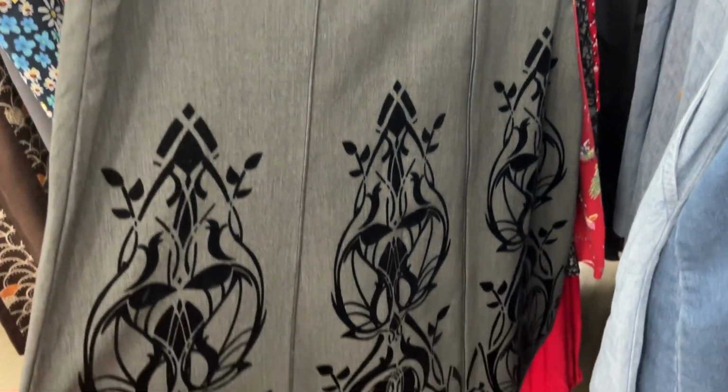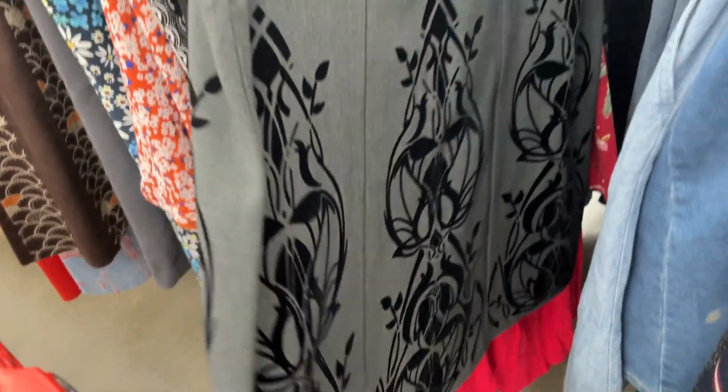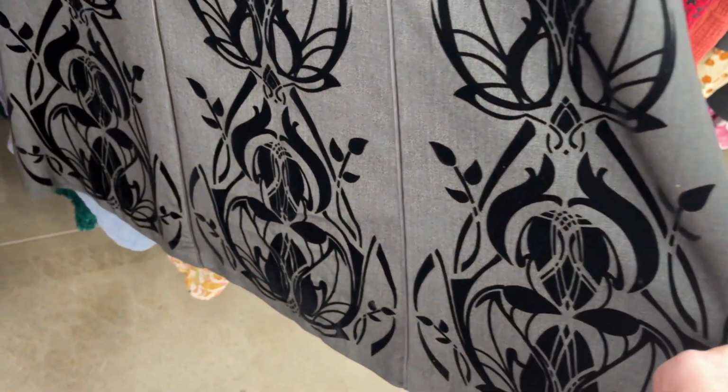Honestly regret not getting this skirt. I loved the designs on it. It reminded me of like 2000 cyber tribal tattoos, and I plan on getting a cyber tribal tattoo, so I really don't know why I didn't get this skirt.